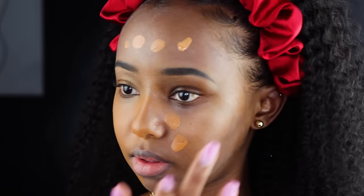I've added by mistake. But when it comes to blending, sis, please take your time. Take your nice, sweet, sweet time. Whether you choose to blend with a brush or with a beauty blender, take your time and completely blend. Make sure you've gone into all creases, on the side of your nose. Make sure you get your ear right there. Go as close as possible to your hairline.